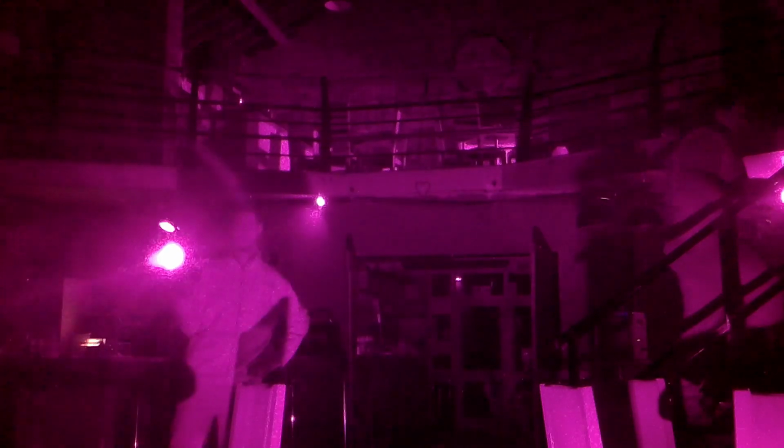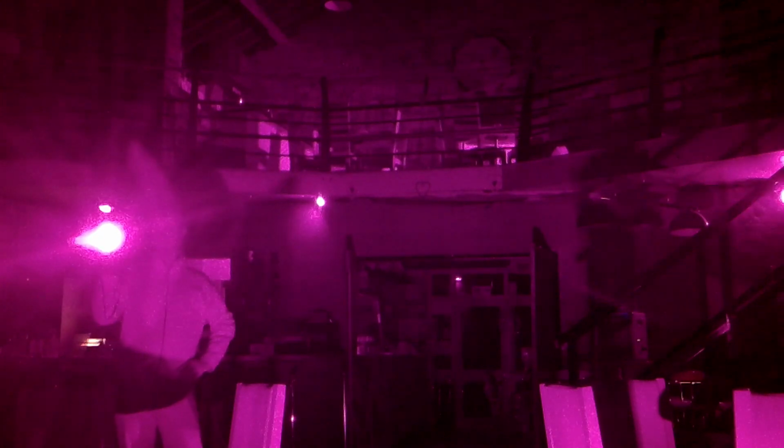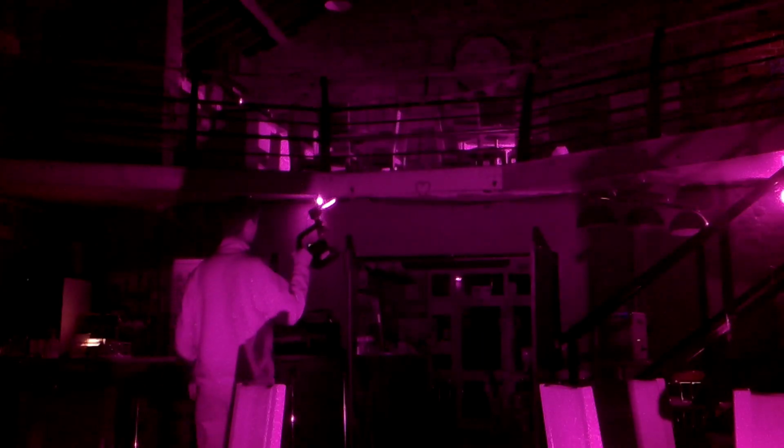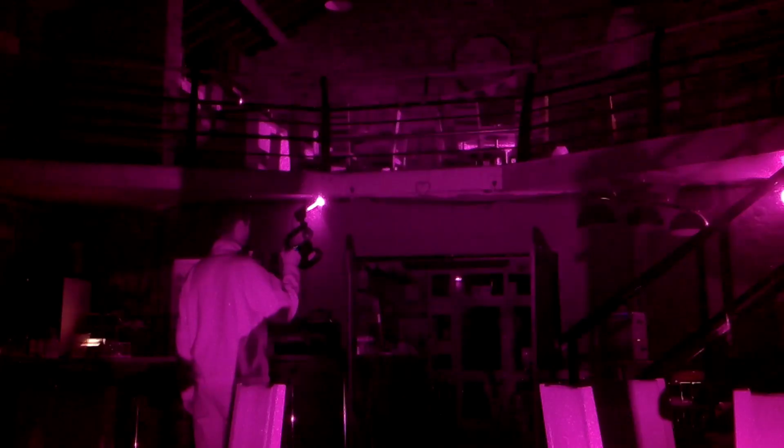I don't know. Just the back end of the room, I just feel like the stage. Staying well away from the REM Pod. Yeah.